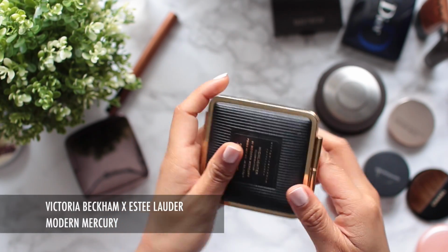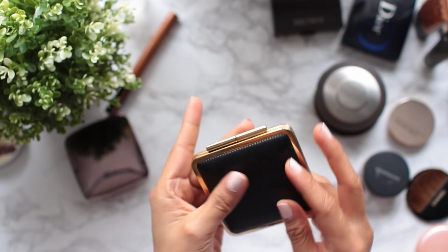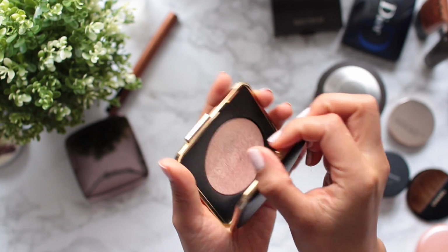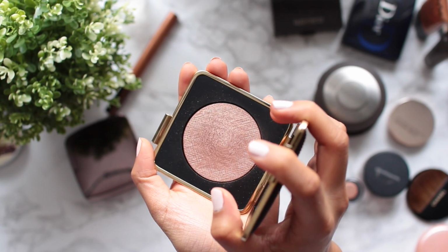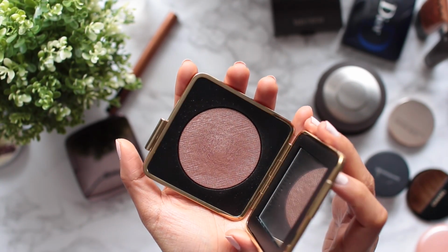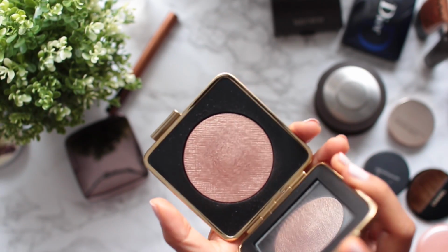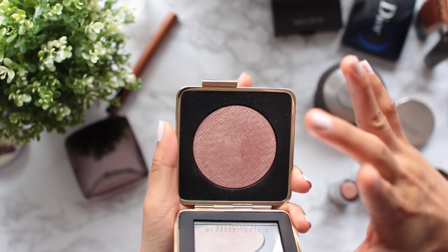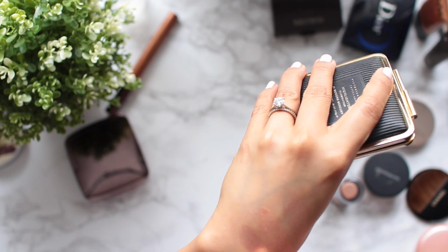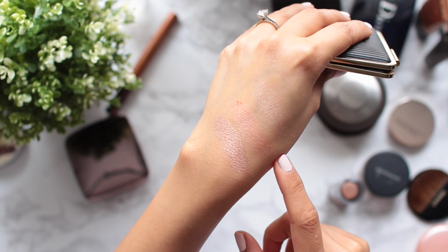I'm also keeping this newcomer, which is the Victoria Beckham and Estee Lauder highlighter in Modern Mercury. I have been on the hunt for this ever since it came out and I missed out, and it was relaunched in this collection, but it's a great powder. It definitely does not disappoint color-wise. I will say it is very similar to the Becca Shimmering Skin Perfector in Rose Gold. Here they are side by side. On the swatch, the difference is quite noticeable.